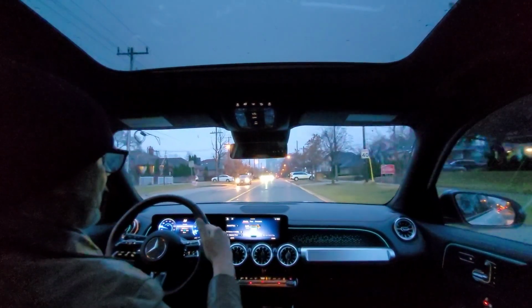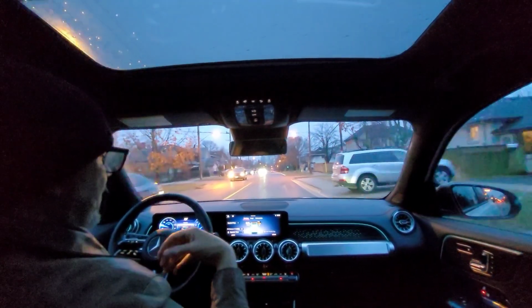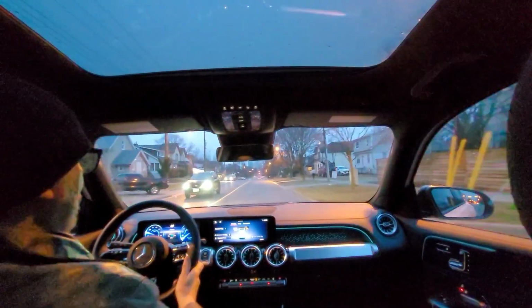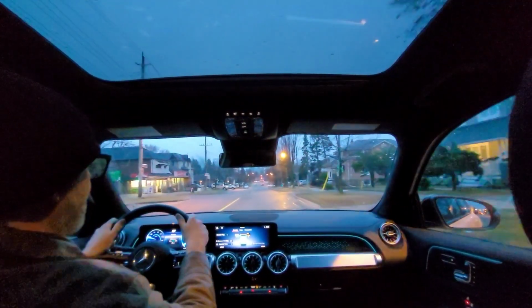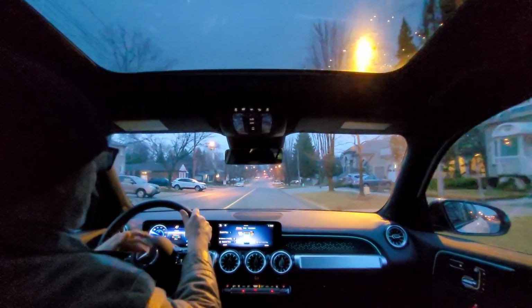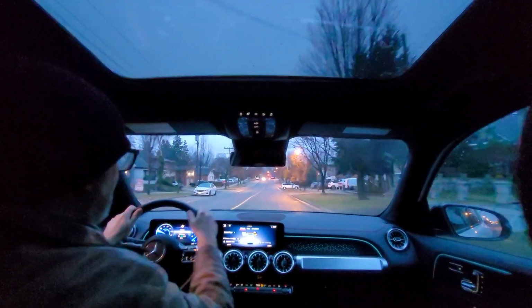And again, it's hard to say whether it was the car's limitation or whether it was an issue with the Electrify Canada charger at that time. However, the charging speeds, at least at the upper half of the battery, are far from spectacular on this Mercedes EQB.